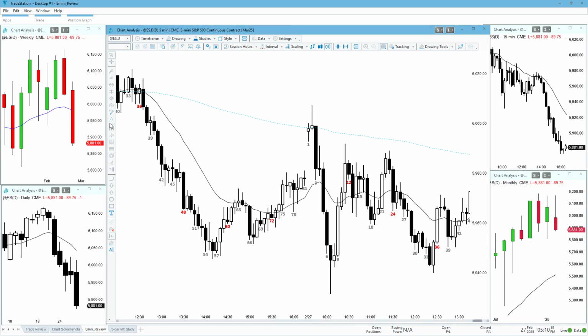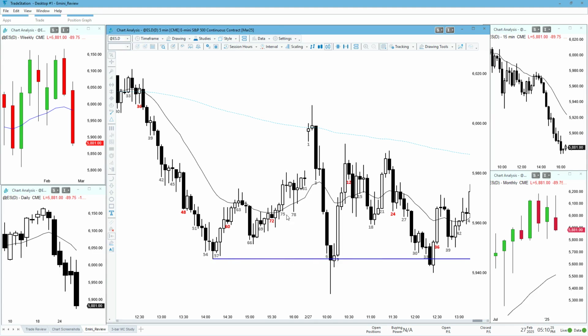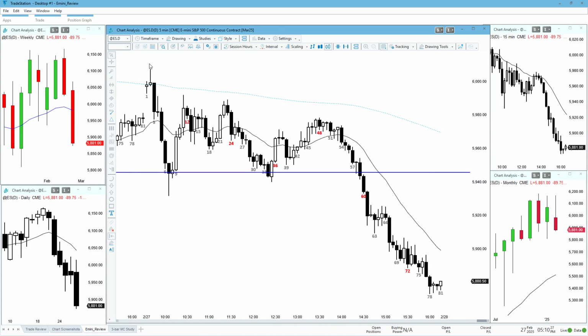This blue line is yesterday's low. So like I just said here, big sell-off, deep pullback, second leg, but there's support. It's the same thing here. Big sell-off, deep pullback, second leg down, but now there is support.